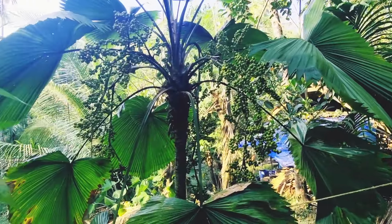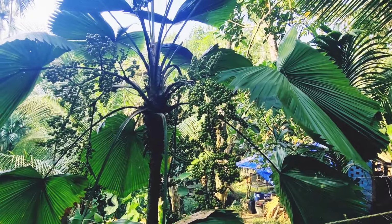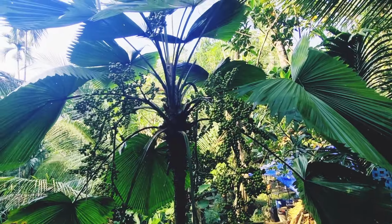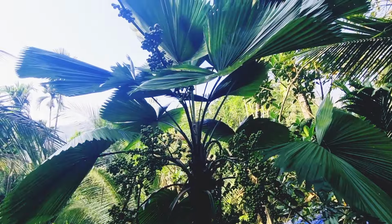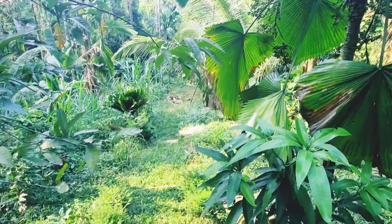Pine, palm tree, palm tree. Looks like a dates tree. Okay, let's go.